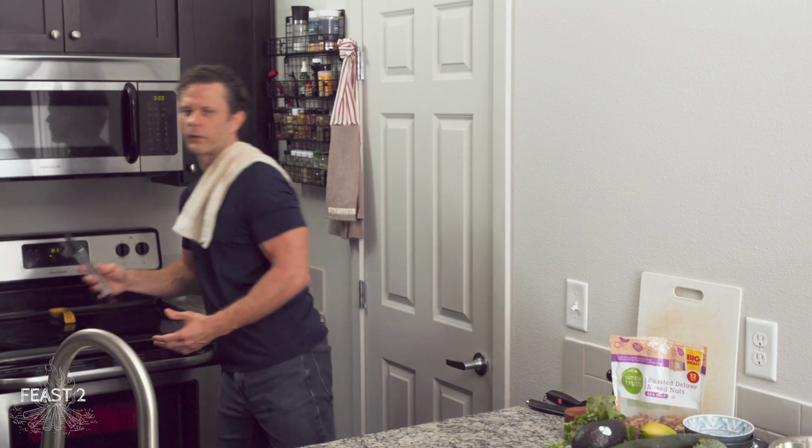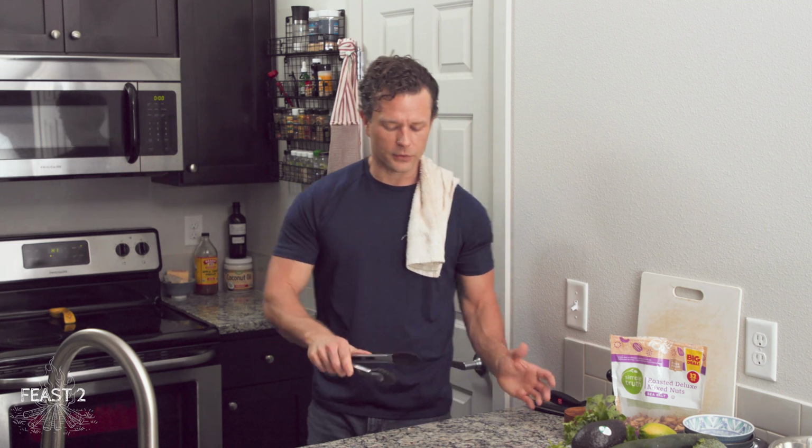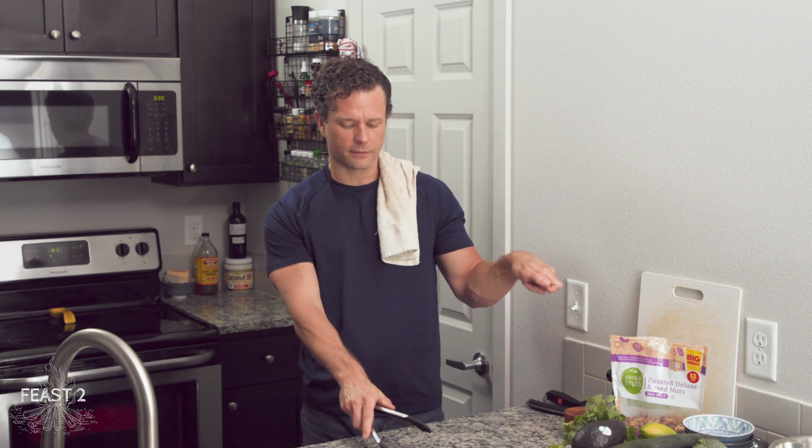And what you really want is a pair of tongs. If you don't have tongs, it's okay. Use a spatula, because when we drain the bacon off, we're gonna want to hold one edge of it while we drain it.